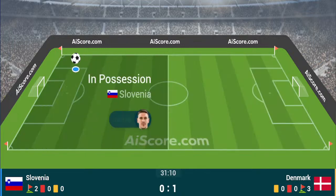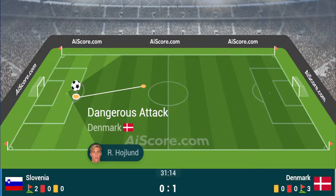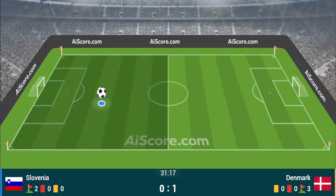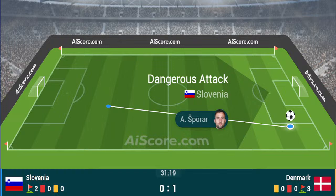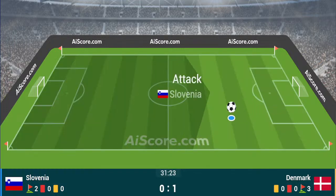That good chance did go begging, as the clearance upfield from Oblak is intercepted again. Now to Højlund on the edge of the area. Twisting and turning onto the right hand side. He's managed to find Hjulmand. Onto the edge of the area with Højbjerg. Still with Denmark at the moment, but Christiansen's been intercepted. Now onto the right hand side.